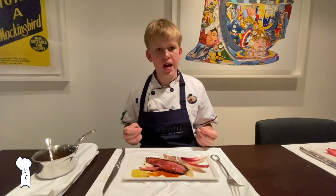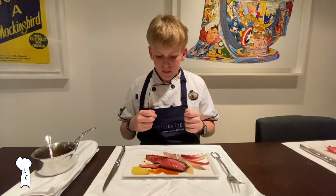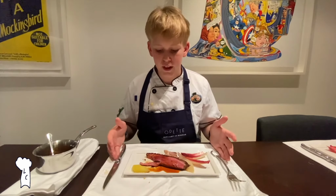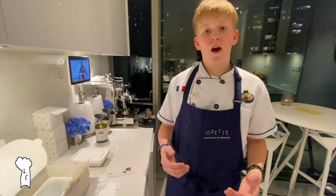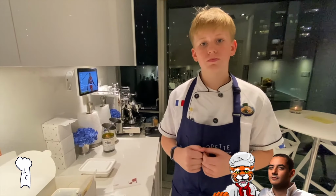Beautiful, nice and tender. The skin has the right amount of texture. He's checkered it like an amazing 3 Michelin star. Beautifully cooked. I'm so happy that I can have this type of thing during lockdown. Overall, it's amazing.